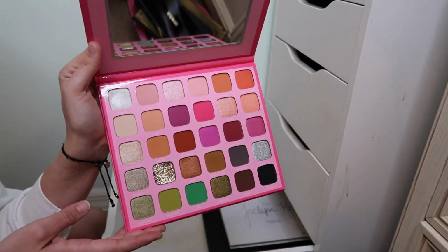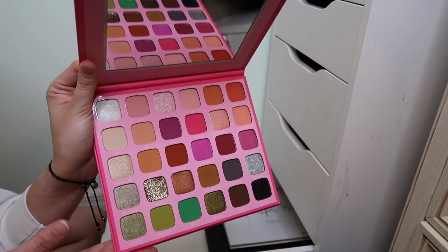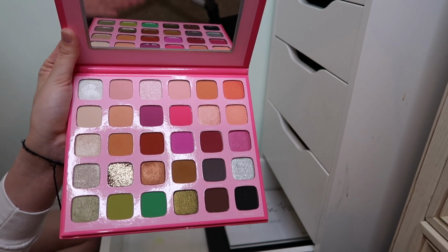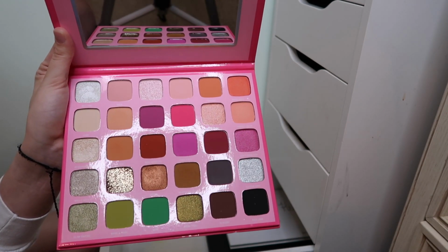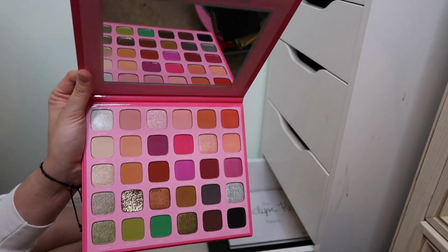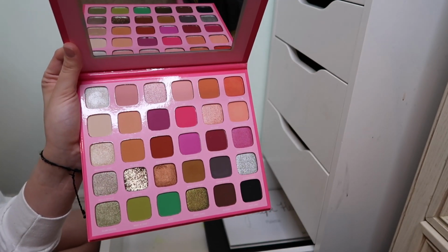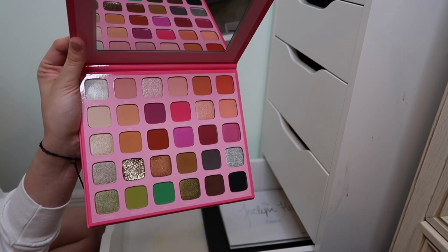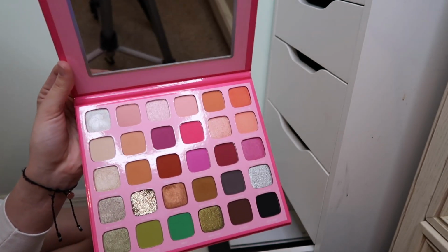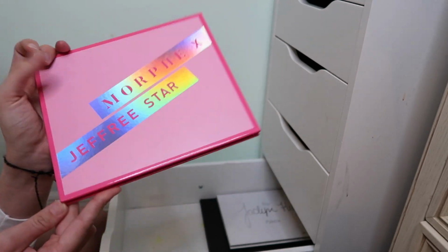Then I have this Morphe Jeffree Star palette. Honestly, I only purchased this pretty much because it was a Jeffree Star collab. I personally think his brand's palettes are way better. This is Morphe, so I like the quality. I don't mind this palette. I just don't really reach for it that often, along with all of my Morphe palettes. But I would say his eyeshadow formula of his own brand is definitely better than this, in my opinion. But it's a pretty palette. It has shades that I would use, but I did mainly pick it up just because it was his collab.